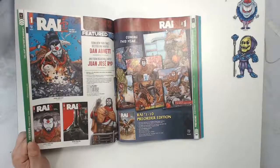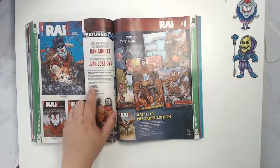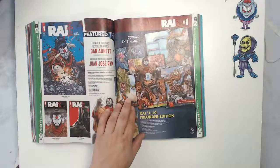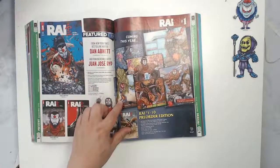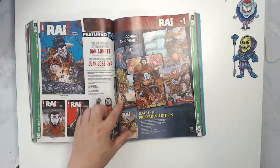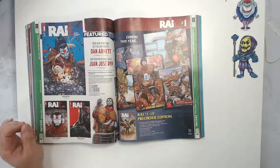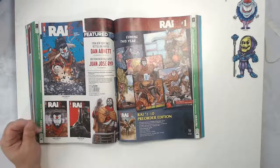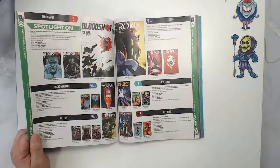I guess Ray is getting a reboot. Dan Abnett is a really good writer, so there's a chance that this might be a really good series. And it has Juan Jose Rip as the artist. I remember from way back in Avatar days, the guy's just gotten better and better over the years. I really enjoy crazy, hyper detailed type of stuff. I don't even think he inks anymore. He just does his pencils, probably because it takes him too long to ink this stuff. It's just too much detail. But when it comes out in trade, I might actually pick it up.